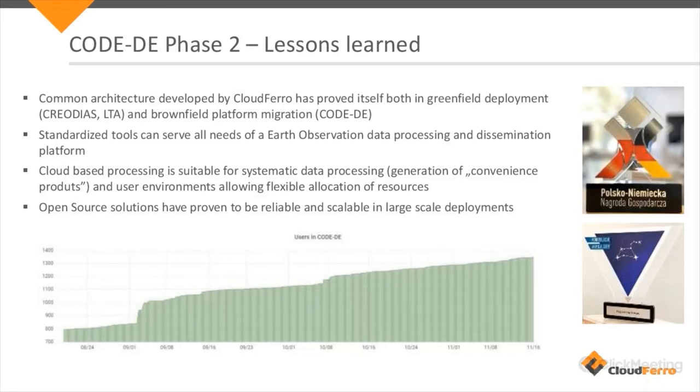What are the lessons learned from what we have been doing? First of all, we have confirmed that the design we have prepared and the solutions we built to answer the challenges of Earth observation processing platforms have proven themselves in both greenfield deployments, which we have done before, like the CREODIAS platform and currently the LTA platform, and the brownfield migration platform, where we could not design everything, but we needed to adapt to the design that was already there, to the functionality that was already there. So that means the solution we've built, the tools we have created, are flexible enough to accommodate most of the needs of the users with, to be honest, very little modification required, as we were able to do it in 6 months altogether.